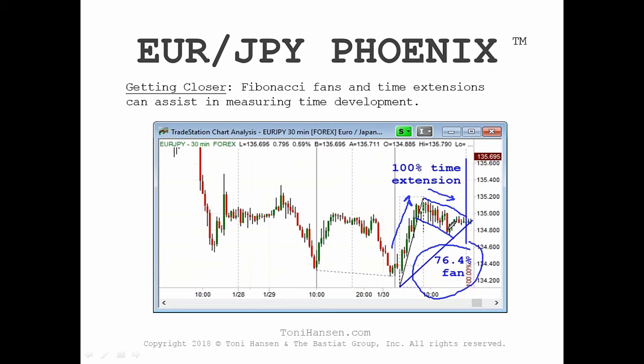Now, I said earlier that I don't use a lot of indicators. Well, Fibonacci is one of the exceptions that I use, especially when helping traders with recognizing time development. Things like the Fibonacci extension will help you with adding measured moves. You can visualize that, just eyeball it as well, but a Fibonacci extension will give you a more precise reading. And you can use fans to help you determine, has this corrected long enough to offer you that pullback?